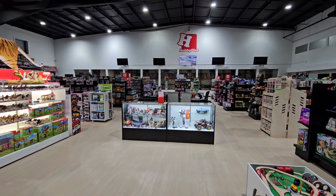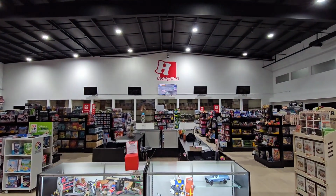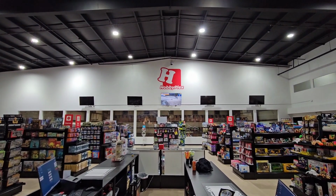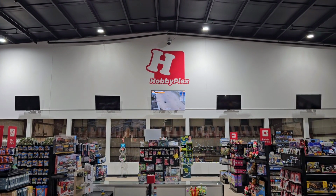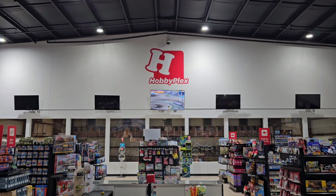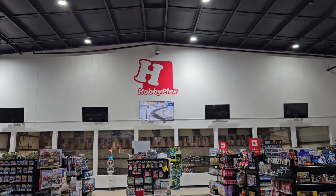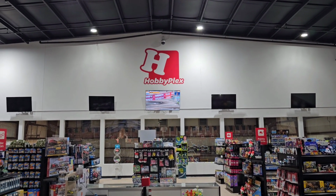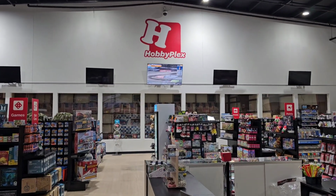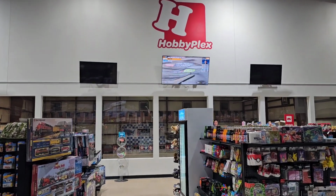All right, so right when you walk in, what's new? Well, look at that. We have a brand new logo up there. The previous version of that said "Welcome to the HobbyPlex," and it had a little USA up there, and we're not supposed to have that according to corporate. So now we've got the hanging H for HobbyTown with the HobbyPlex, and right underneath of it, you'll notice a nice big fat TV, which is also connected to the internet. So we can have some cool stuff running up there.